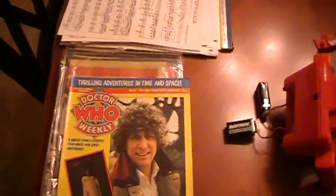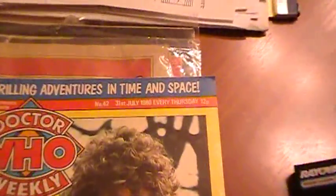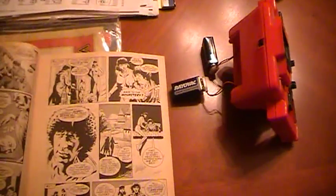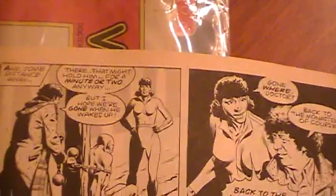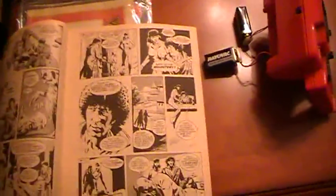So, oh, here's something funny. While I've got time with my video, before Doctor Who magazine became Doctor Who Monthly, it was Doctor Who Weekly, and this is issue number 42, July 1980. Tom Baker was still the Doctor. That's kind of interesting. Well, actually, I did find something interesting on here. The Doctor's companion in the comic book was a black woman. This is about 25, almost 30 years before the TV series had a black companion. The comics did. So that was interesting.